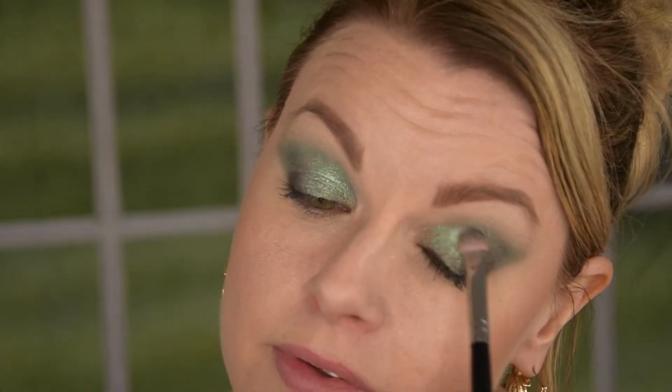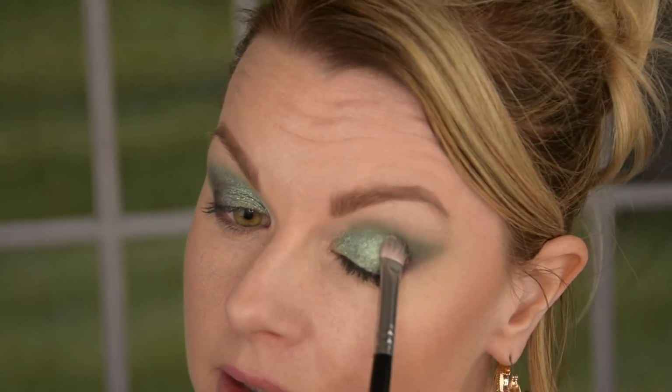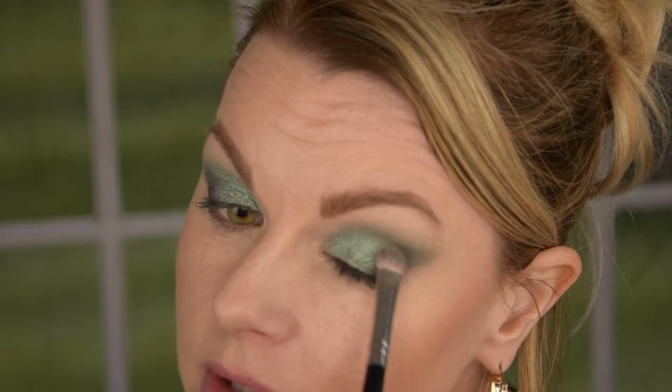I already know I love this palette. Oh, this first look, by the way, it's a first impression. So this is the first time I'm using this palette. I was so excited when I got it. Oh my god. It's a beautiful color story.